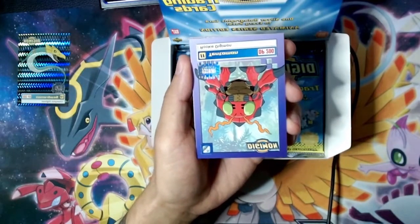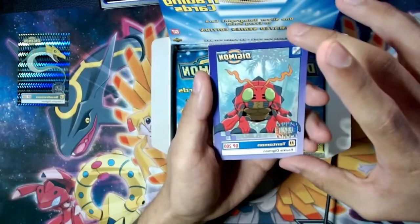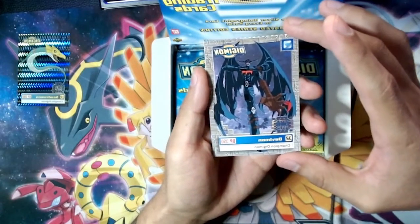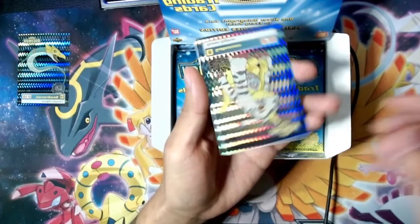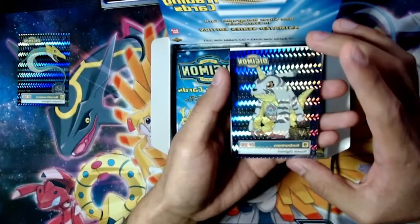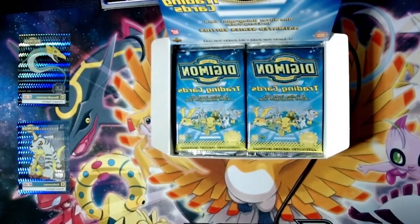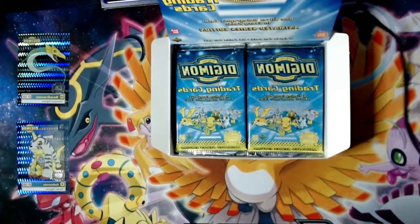Did you pull the Zard yet? Oh, there you go. That's it, the Zard. Hell yeah, we're done. Oh, this guy was freaking awesome. Devimon. Oh, I ain't mad. Gabumon. I ain't mad. Let's go. Gabumon, bro. I remember Agumon. Garurumon, bro. It's all about Agumon. Gabumon, what you talking about?